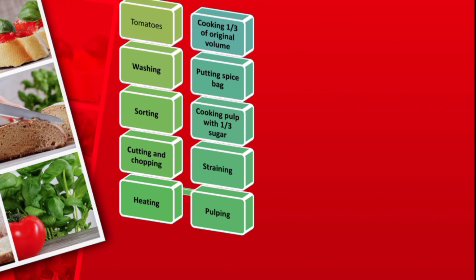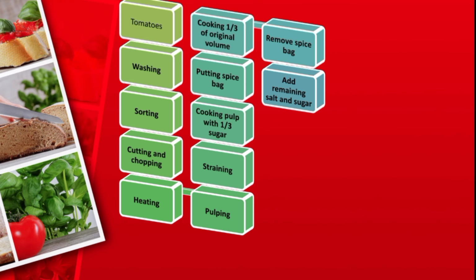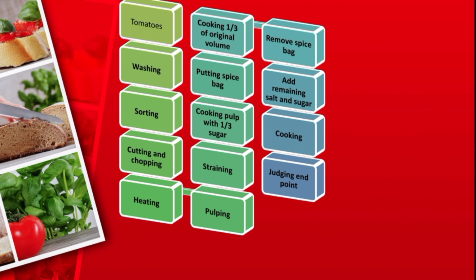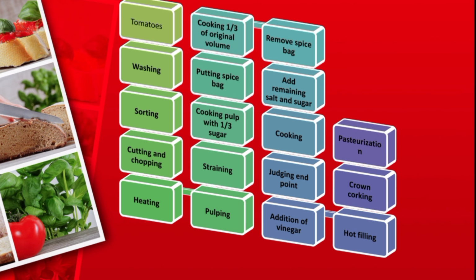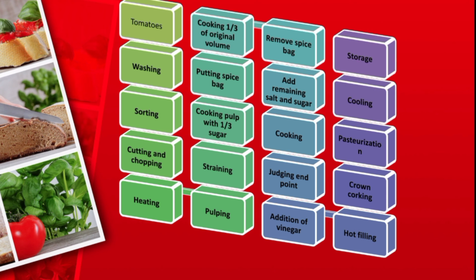Then cook it to 1/3 of the original volume and then remove the spice bag. Addition of remaining salt and sugar, then cooking is done. Judging of end point with the help of refractometer, then addition of vinegar, acetic acid and preservative, then filling hot into bottles at about 88 degrees C, crown corking and then pasteurize it, then cool and store at ambient temperature.